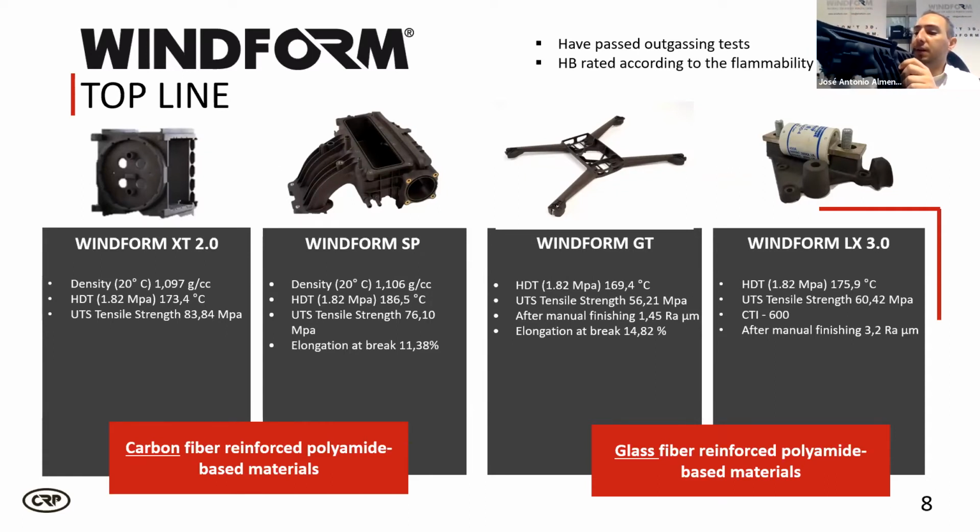A good characteristic of this material is that it can be further machined, and we can place some metallic inserts into the part. As you can see, we have some special inserts and some helicoils on the structure, enabling us to fix other components into this part.